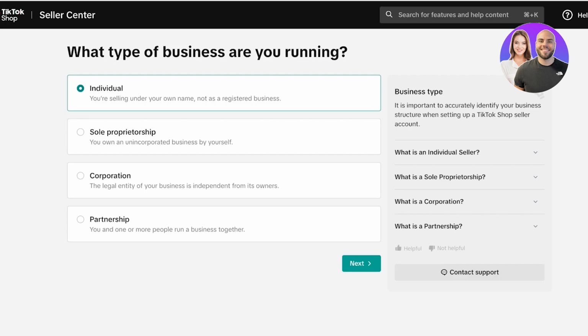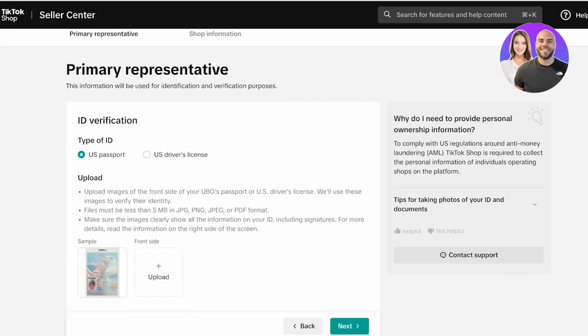This reduces your odds by 60%. I'm not going to lie to you guys and tell you guys that even as an individual, you can instantly set up a TikTok shop. That's not how it works. Having a sole proprietorship or having a corporation is going to make the chances of your business getting approved quicker easily. But if you're an individual, you want to be truthful. So make sure to truly answer those questions.